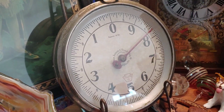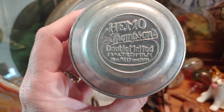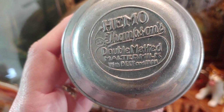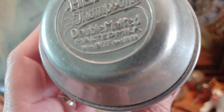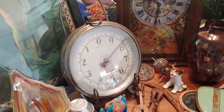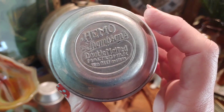That's what I think I liked about this sale, is there were some unique items, things I don't see very often. Like this here, this is a Thompson's double malted milk, and that says with beef and iron. So I was researching, trying to think, what in the world would you drink malted milk with beef and iron? I looked and looked and could not find this particular one with that addition. I saw a lot of malted milks, and malted balls used in candies. But with beef and iron, I'm like, what is this? And Steve says, it's a protein drink, a protein shake. I'm like, oh my gosh, that maybe is what it is. I thought that was pretty wise of him. So, vintage protein shake right there. That's my thoughts on it, that's Steve's thoughts on it.